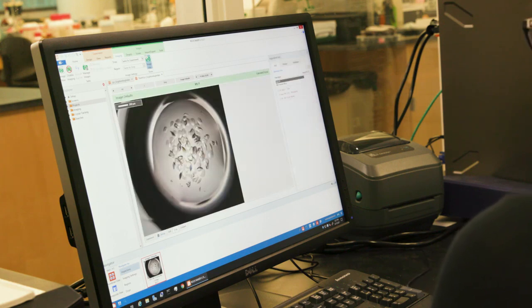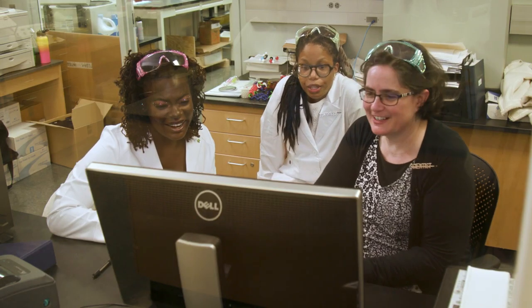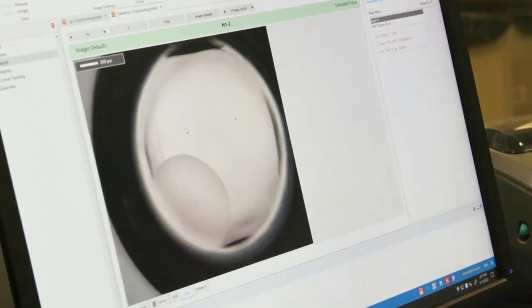Oh, those are pretty. Those are pretty, aren't they? I love the colors. There's pink, there's blue, there's a little yellow. There's a little purple moment over there in the corner. So these are crystals that are forming of the protein we literally just set up.